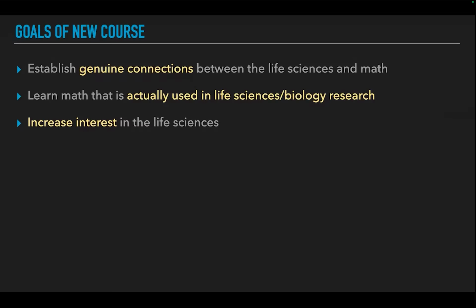because that was one concern: we have our students learn these tools from calculus, but that's not what we use in actual research. That's not what mathematical biologists actually use, and that's not how the field is evolving. And the last one was to increase the interest of students in the life sciences so that they get more motivated to pursue their major and not switch to something else.